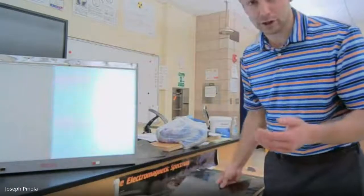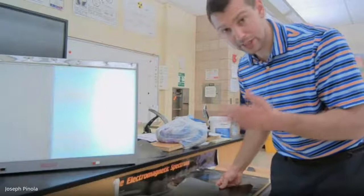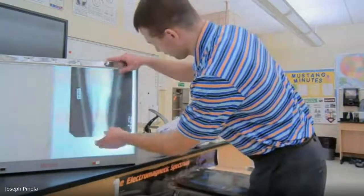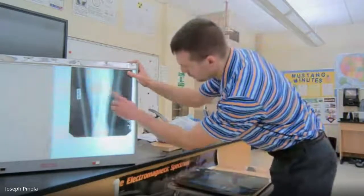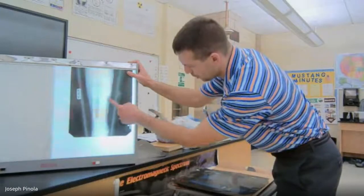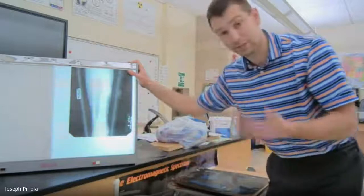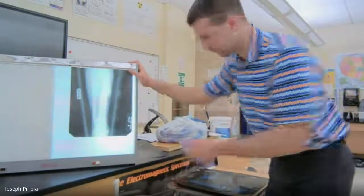The next picture I'm going to show you is of a broken bone. So if you're a little bit nervous about seeing that, look away for a second. Here's someone who's broken their bone. If you look closely, you can see the fracture right in here. The bone here is a little bit off. And so this doctor would notice that the patient has a broken bone, and they would have used an X-ray to figure that out.